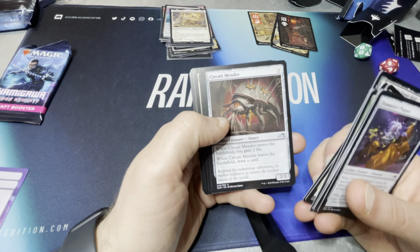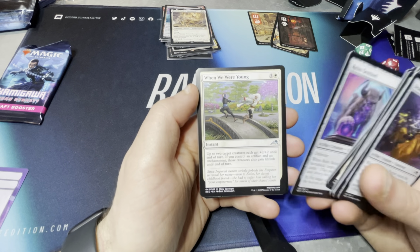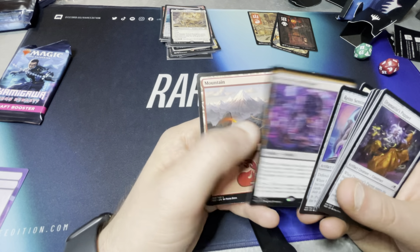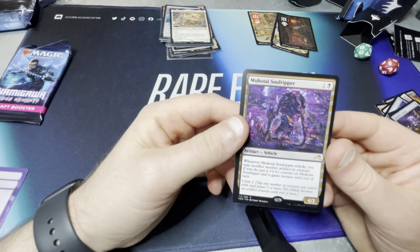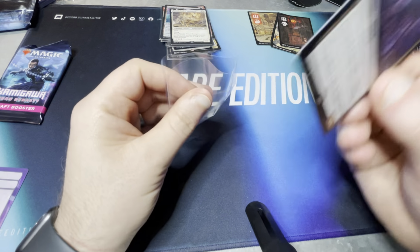Lots of cyberpunk mythos and cards and everything. When We Were Young, another call back to things like Naruto and stuff like that. Soul Ripper and a plain old regular mountain. Nice Soul Ripper. Another vehicle, when it attacks, you sacrifice another artifact or creature.